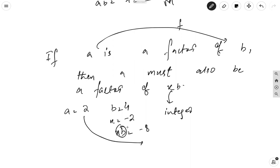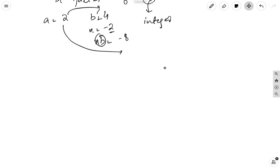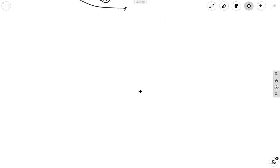I'm saying that if A is a factor of B, right? Now, if I multiply B with any number, specifically any integer, so this becomes multiplying 4 with minus 2, the value becomes minus 8, right? So 2 is also a factor of minus 8. But remember, this must be an integer. If I multiply this with a fraction value, A will not be a factor of XB, right? We will use this in the question, then you will understand what exactly this property is used for.